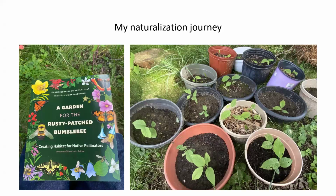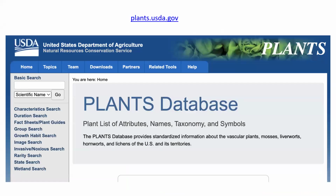I started with this book. I started growing different kinds of trees in my backyard. I've experimented with pawpaw trees and have given away a couple hundred of them, which is a lot of fun. I select my plants from the Native Plant Database. If you're not familiar with this, it's offered by the US Department of Agriculture.